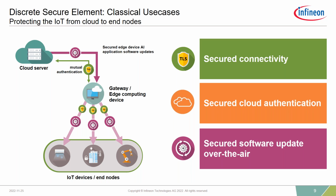And then a third one is really the secure software update. Of course, the firmware of those devices needs to be updated once in a while, also for security reasons. And typically those firmwares come signed, with a signature, and this signature is then verified with a trust anchor certificate stored on secure elements. So from what I have seen so far, these are the most prominent use cases why discrete security was used.